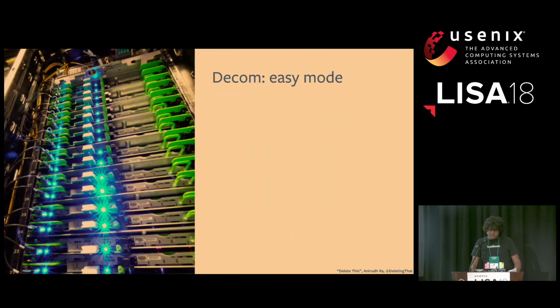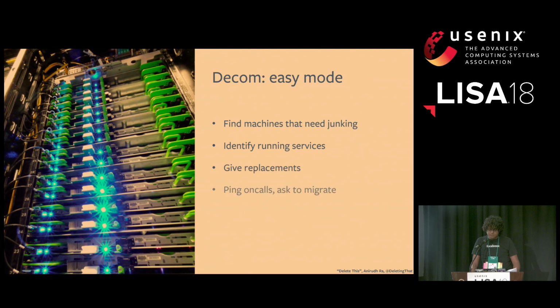With a smaller hardware presence, this would be relatively easy. You just find the machines that are about to retire, identify the services that run on them, find replacements for those machines, ping the on-calls, and ask them to migrate. But Facebook has 14 geographic locations. When I submitted the abstract for this talk to SRECon, we had 12. By the time SRECon came around, it was 14.